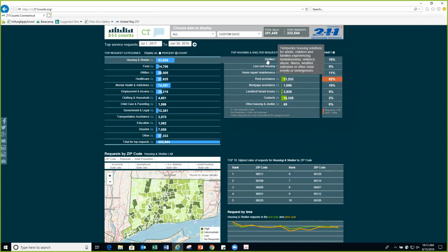So when we're talking about shelters, we're talking about temporary housing solutions for adults, children, and families experiencing homelessness, violence, abuse, illness, weather extremes, or other events or emergencies. And as you'll see, request for shelter is our top service request in Connecticut. Some of you might know that 211 is the front door for the state's coordinated access network. Because of that, and the role that we play in helping people that are homeless or imminently homeless immediately access shelter and enter into our CAN system, we receive hundreds of calls every day from Connecticut residents that are seeking shelter.